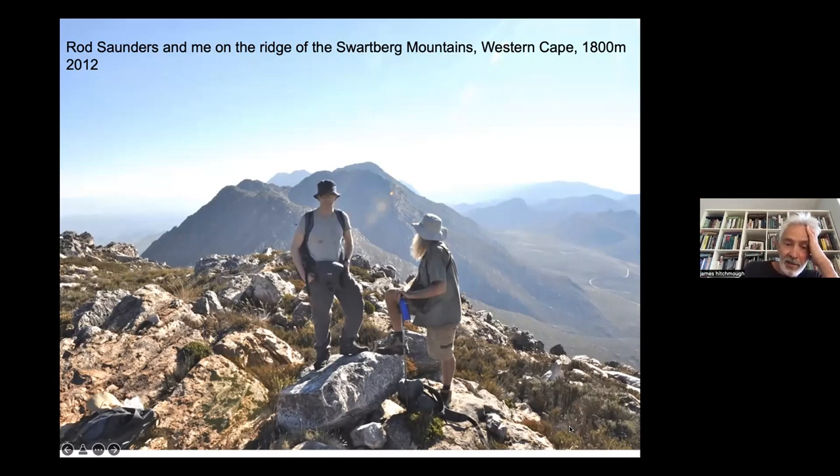And of course, one of the things about the Western Cape Mountains, where you find a lot of the existing diversity, because a lot of the ground level, the low altitude stuff, has been massively changed by agriculture. So you have to go high to find really intact vegetation. You have to walk up those bloody hills.